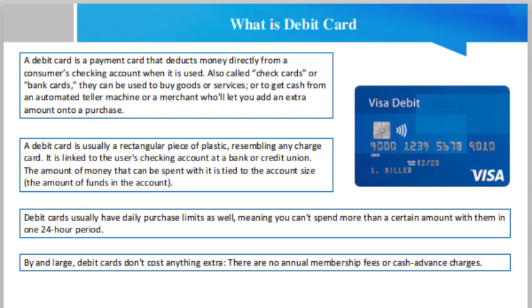Whether being used to obtain cash or to buy something, the debit card functions in the same way. It draws the funds immediately from the affiliated account, so your spending is limited to what's available in your checking account, and the exact amount of money you have to spend will fluctuate from day to day along with your account balance. Debit cards usually have daily purchase limits as well, meaning you can't spend more than a certain amount with them in one 24-hour period.